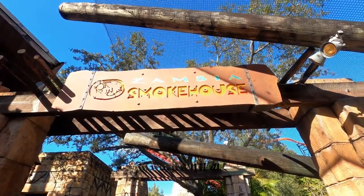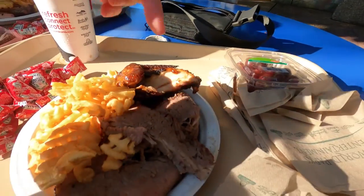So tip number 9. We are rolling. So my favorite restaurant there was the Smokehouse. It had the best food, best flavors. But another bonus tip for the Smokehouse is that sampler plate. Oh, yeah. You're going to save some money if you split it between 2 people.